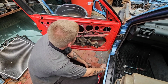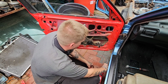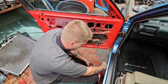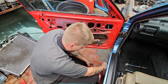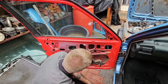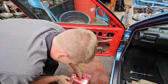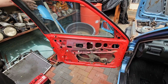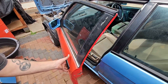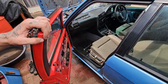Okay guys, everything swapped over to the new door. We wanted to test it with the switch inside, but the pipes are already off of the motor, so we don't want to make petrol everywhere. So just for testing purposes, I'm gonna jump wire it. Up and down has been tested a few times, and then also we already tested the fitment, spacing, opening and closing, lacquer. We just gotta test fit it with the fender.